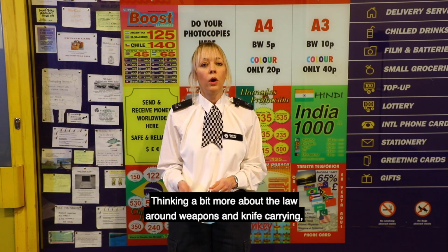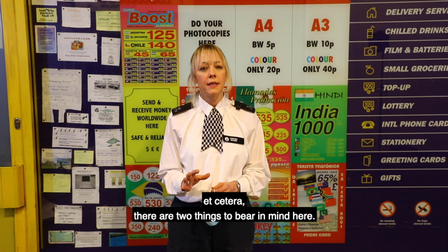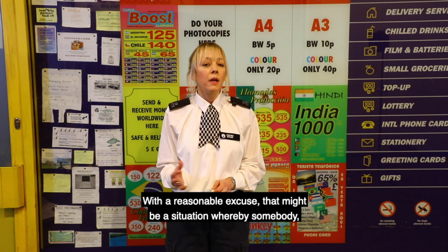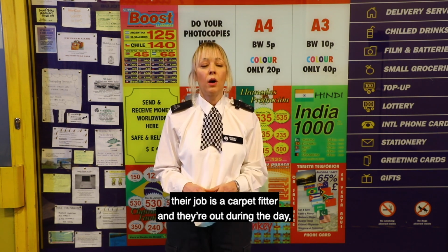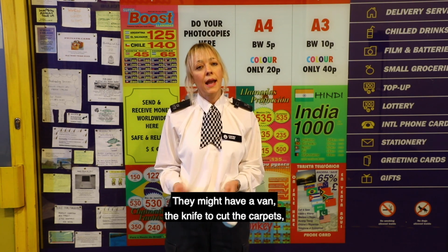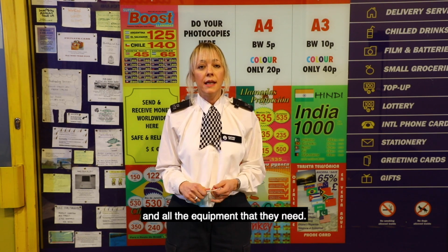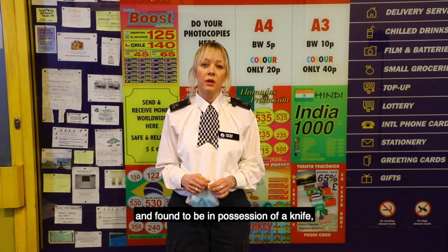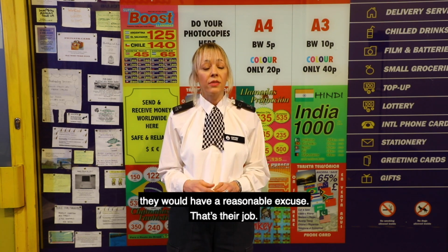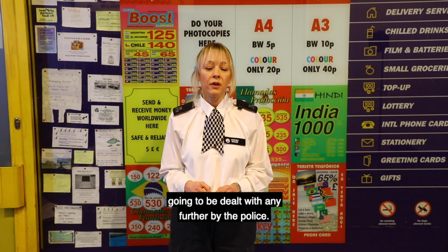Thinking a bit more about the law around weapons and knife carrying, there are two things to bear in mind here. The first thing is reasonable excuse. A reasonable excuse might be a situation whereby somebody's job is a carpet fitter, and they're out during the day, they need all the equipment they have to fit carpets. So they might have a van, the knife to cut the carpets, and all the equipment that they need. Now, if they were stopped by the police and found to be in possession of a knife, which would be what I think would be a Stanley knife, they would have a reasonable excuse, okay? That's their job. They could prove it. They would have to prove it, and it's unlikely that they're going to be dealt with any further by the police.